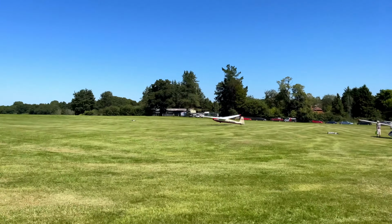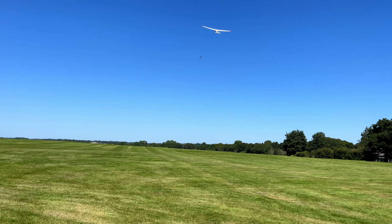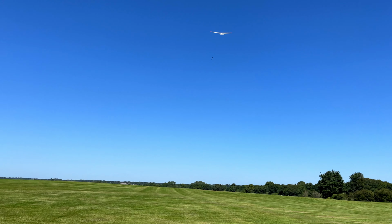Safely strapped into the cockpit alongside my host and pilot, Andrew Jarvis, we watch a K6 get airborne, and then it's our turn to take to the skies.